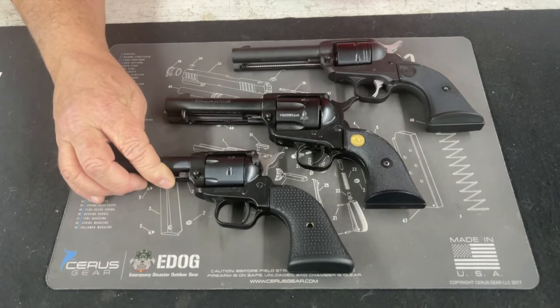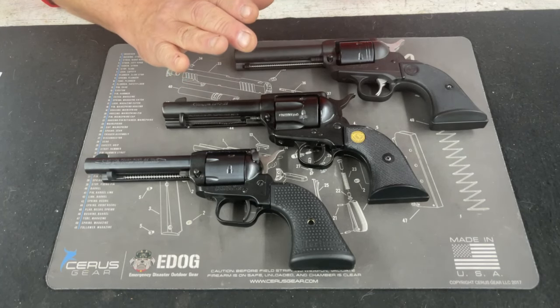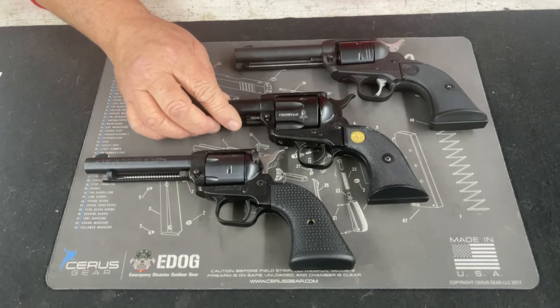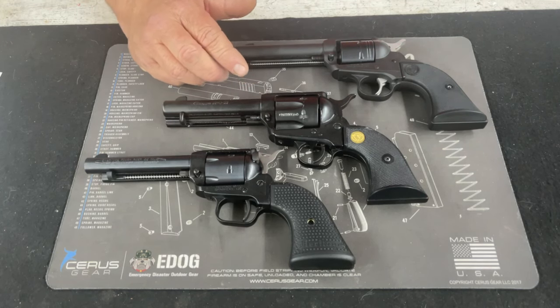I got a lot of comments when I did my Heritage Rough Rider video with the 6-inch about cylinder gap on the gun. In fact, one of the comments was the cylinder gap on the Heritage is borderline criminal. So I did a little research.